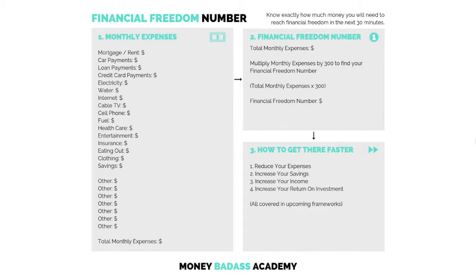Then what you're going to want to do, this is using the 4% rule. So you're going to multiply your monthly expenses by 300. And this will give you your financial freedom number.